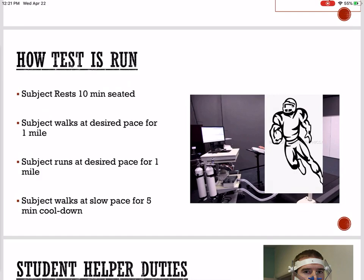Okay, so if you had to pause the video for that, that's great. But now we're going to get back started and talk about how we ran the test. So here's Johnny Football on the treadmill. What we did is we first had him resting for 10 minutes. So we put that apparatus on his mouth and we had him sit down with the respiratory apparatus on for 10 minutes. Can you think about maybe why we would do that?